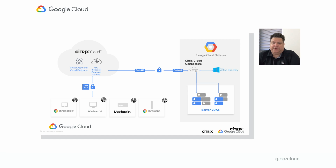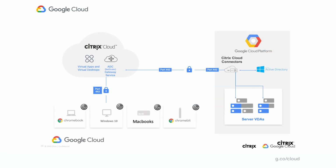So if you look at the solution as a whole, y'all mentioned this also. All of the users are sitting on their own device, and all they have is the Workspace app. Now they connect from the Workspace app through the gateway, which is in Citrix Cloud. From the Citrix Cloud, the gateway connects to the Citrix Cloud connectors, and the Citrix Cloud connectors communicate with all the things that you have in your backend. That could be your Active Directory and all your server VDAs, so all the workloads where your applications are and all your files are.